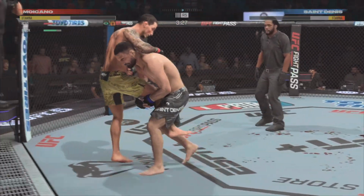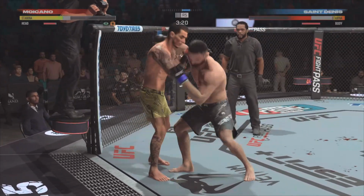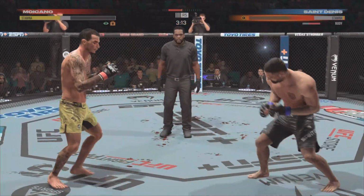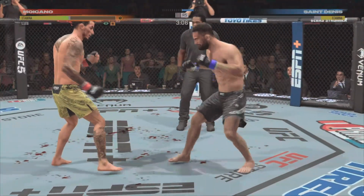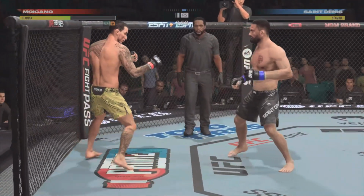Clean punch. Stuffs that takedown attempt without issue. Look at that switch knee. Beautiful switch knee. He's just being more aggressive, and because he's being more aggressive and more loose with his strikes, he's landing. 3 minutes now to go in the fight. All right, so we go down the stretch.